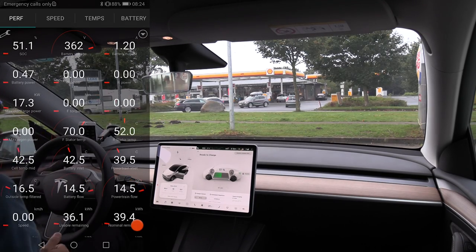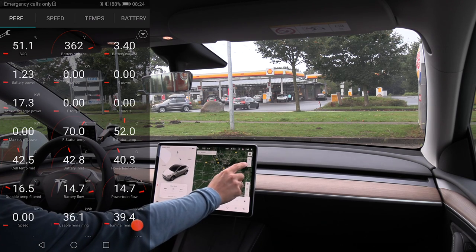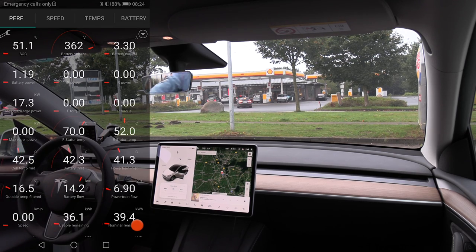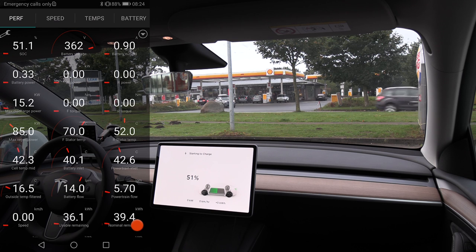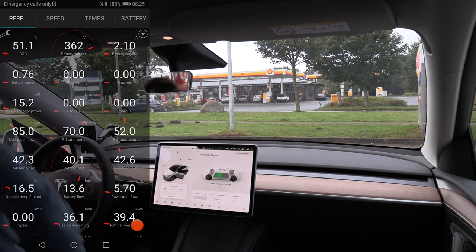You see, this is the beauty of Tesla. You get to a supercharger, you can... Wait, what? I was about to brag about the supercharger, and then maybe I didn't plug in properly. It says ready to charge. Okay, fail. Well, this happens also sometimes. Let me try to plug in again. I think I didn't plug in properly. Yeah, now it's starting to charge.